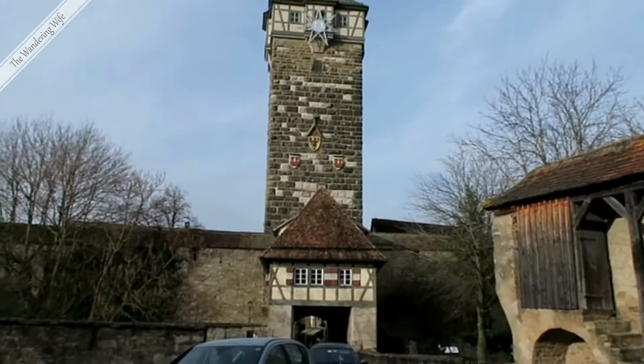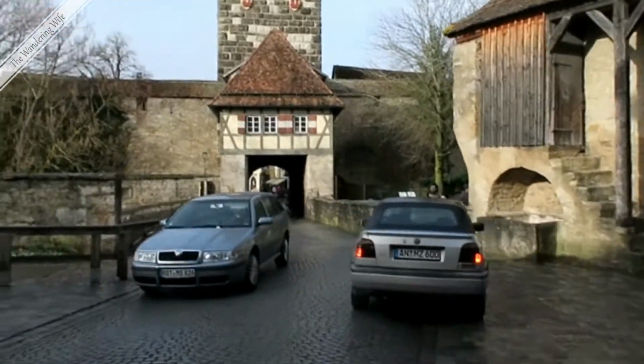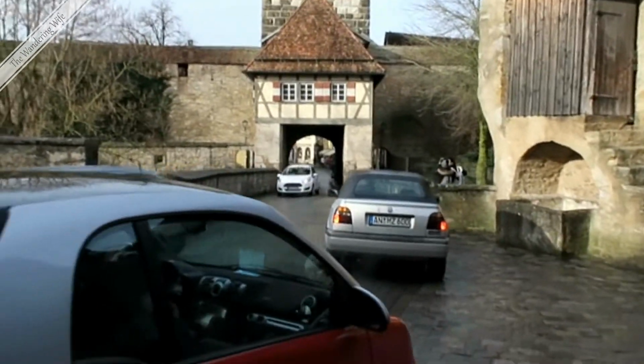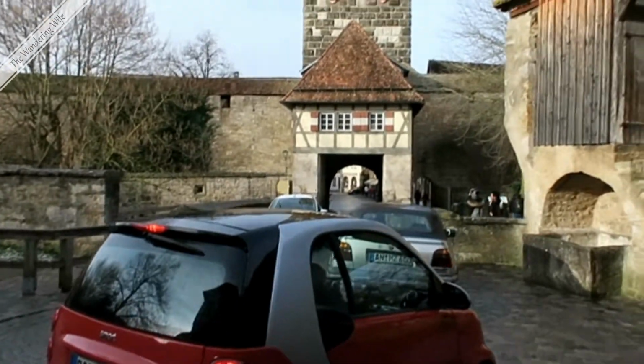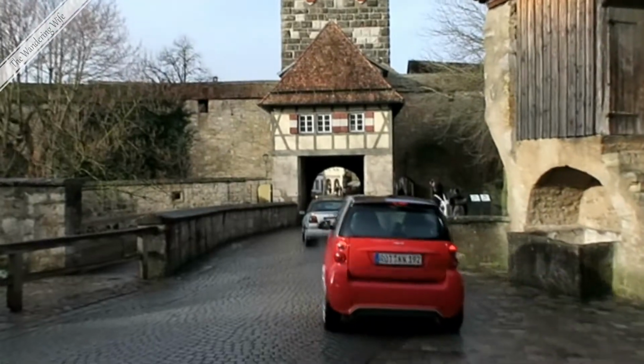So we're back today and we are having a little bit of rain, but nothing bad. And we're going to see some of the stuff that we missed last time. This is one of the main entrances to the city. As you can see, it's a pretty narrow passage right here. Pretty soon we'll be in a pedestrian-only area, but this part does allow cars.